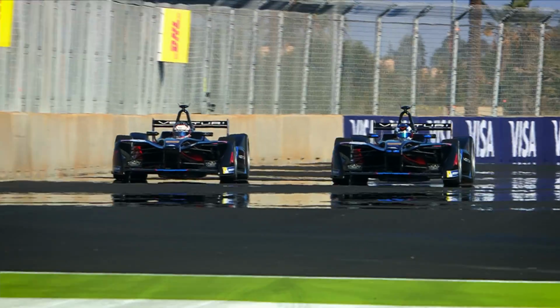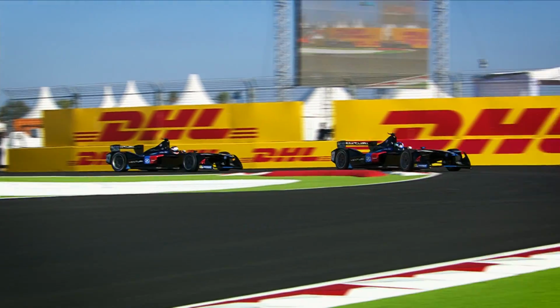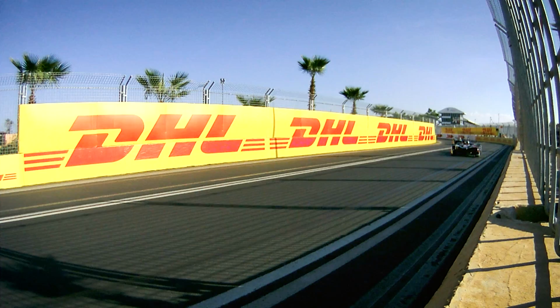Fast entry here. You think there's some passing opportunities or not? Yeah, I really think so, because it's really wide. Still a fast entry, which sort of reduces the possibility, but because it's so wide, and especially when we're considering in a race, lifting and coasting, I think there will be people lunging here. What's the rule on shortcutting this area here? It's a good question. We'll ask that in the driver's briefing.